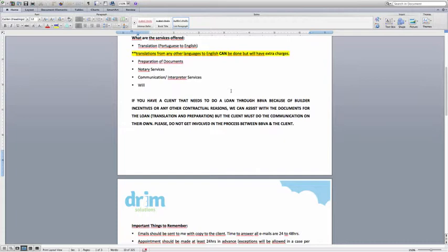They've tried with a couple. Now they have to do the first call whenever they submit the loan. They have to call the client to welcome them and tell them the initial documents and all that. It's everything in English or Spanish over the phone.